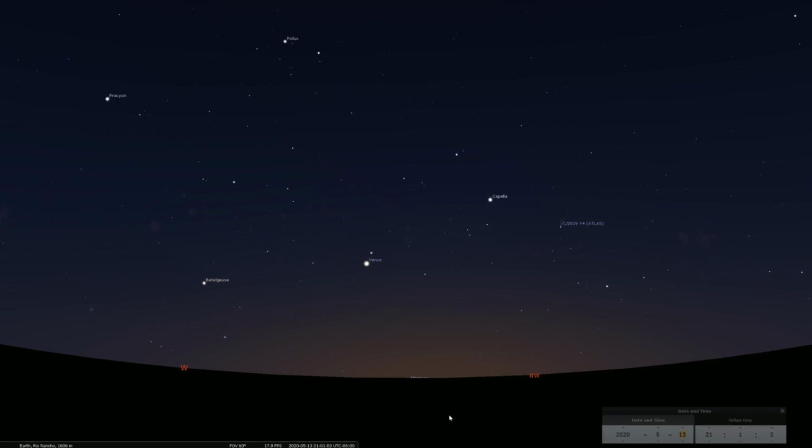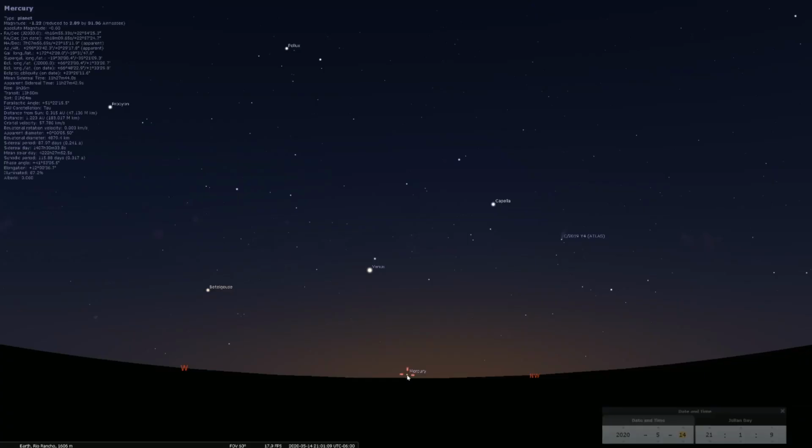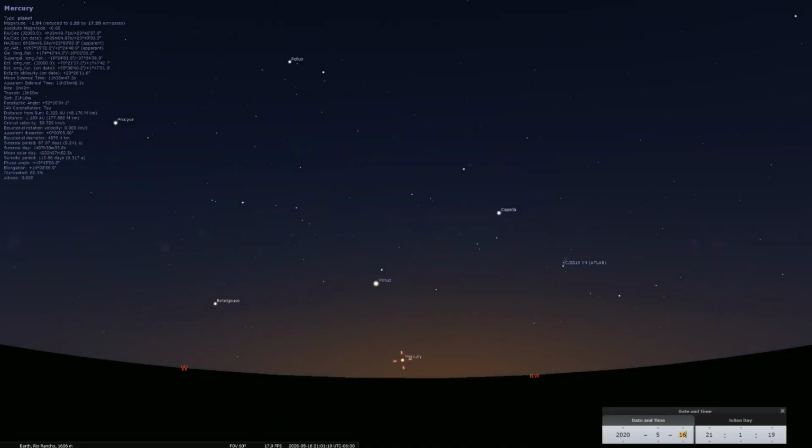On the 13th, you don't see Mercury. On the 14th, Mercury will be right along the horizon. We've got it highlighted right down here. All the planet information will pop up, but there, I want you to keep an eye on this little strobing cursor down here. On the 15th, you'll notice Mercury will be a lot higher. There we go. And you'll notice it's going to be getting closer and closer to the planet Venus. This is what I wanted to show. On the 16th, 17th, you'll see Mercury again.